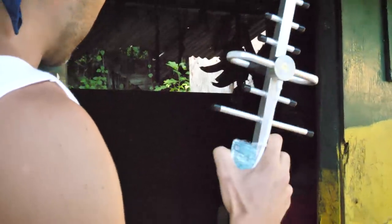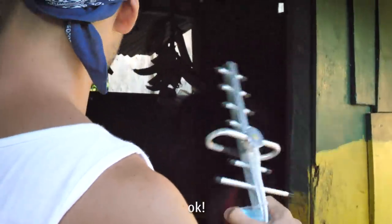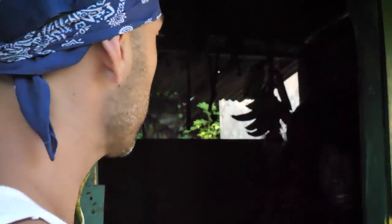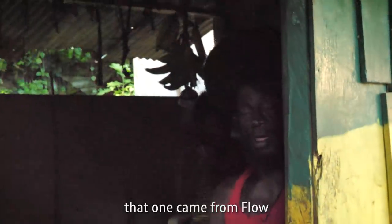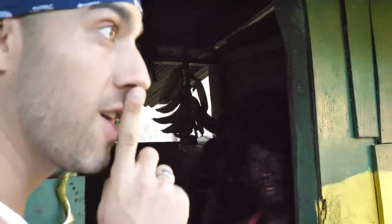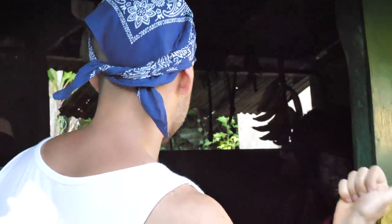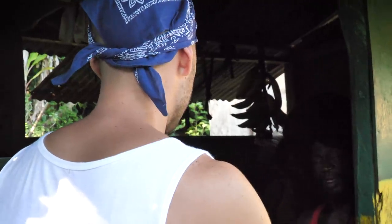This, if we hook it up top, is supposed to give you Wi-Fi around the yard. Oh, like a booster. Me know them. You know this one? A Flo. Yeah. Flo, that one I come from. Well, it's not from Flo. I just bought it on Amazon, and we're not supposed to tell Flo. Shh. But it's supposed to catch the signal from over there. And then you can get Wi-Fi easy on the yard for your guests or for the girls or for business stuff. Yeah. You know what I'm saying?